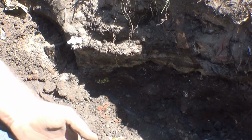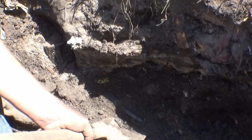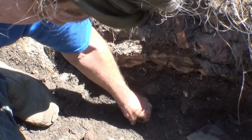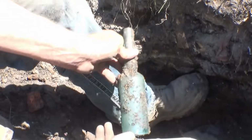Okay, back for a couple more here. There's one right here sticking out. See, kind of long neck bottle. Looks like a Florida Water type bottle. Let's see if it'll come on out of there. Stuck down in some clay, so there's no grinding or anything. Yeah, looks like it is a Florida Water.